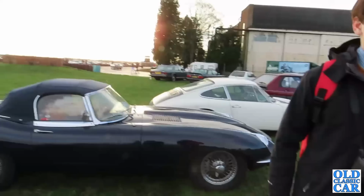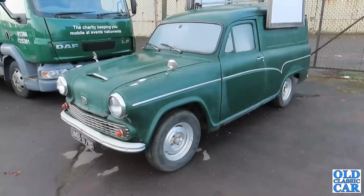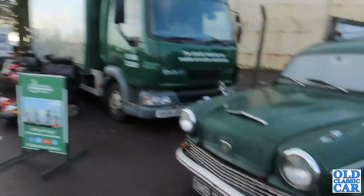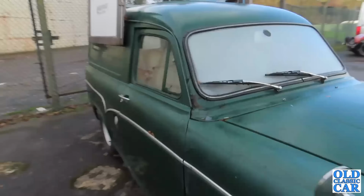Morning. Hello. Over here, next to the big hangar, there's a great old Austin van. Looks in very much as found condition. There's something burbly. These are great, these old vans, they just don't survive in huge numbers, so this one needs a bit of TLC, but it still survives, that's the main thing.